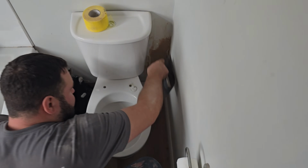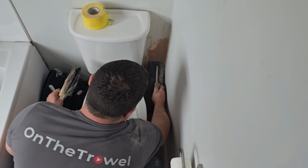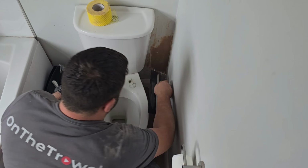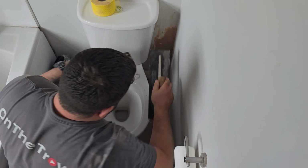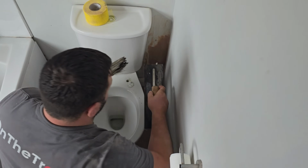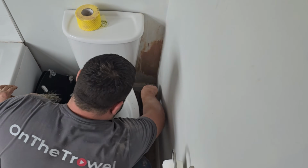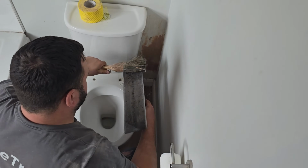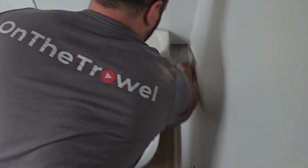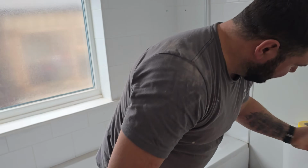Clean down the water side of it. There you go, a bit of paint there. Flaked off and stuck in it. Now, let's get a cloth waiting. Let's just clean down the areas. It looks nice and tidy, and that's it.